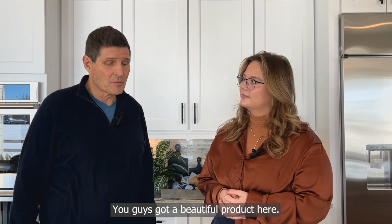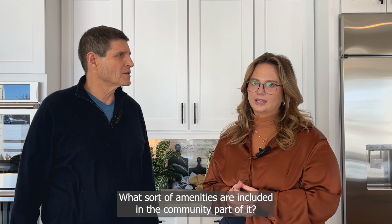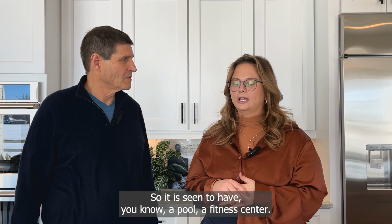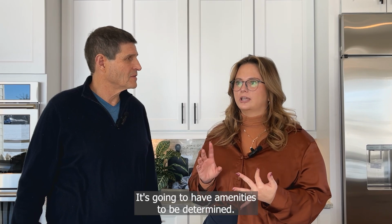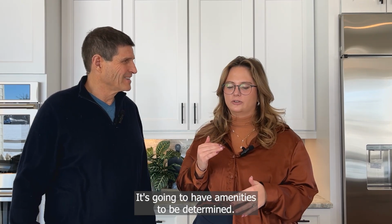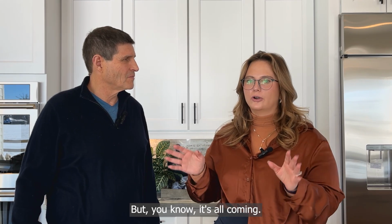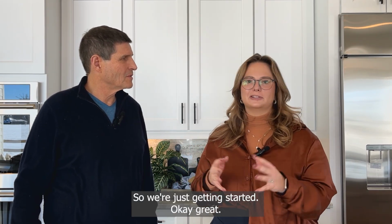Awesome. Okay. It's a beautiful home. You guys built a beautiful product here. What sort of amenities are included in the community part of it? So the community did just start. Okay. So it is set to have a pool, a fitness center. It's going to have amenities to be determined. Okay. So nothing is set in stone yet, but it's all coming. We're going to have even more lots and everything. So we're just getting started.